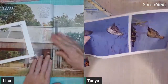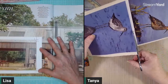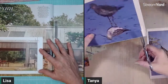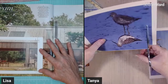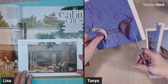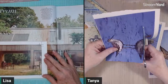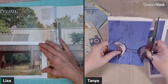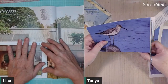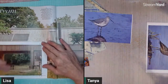Plus, cutting something exactly straight without using the cutter, just using your scissors to cut an image, is not always easy. So that's another reason to make your images a little bit bigger before you glue them down, so that you can have a little bit more wiggle room with your scissors.